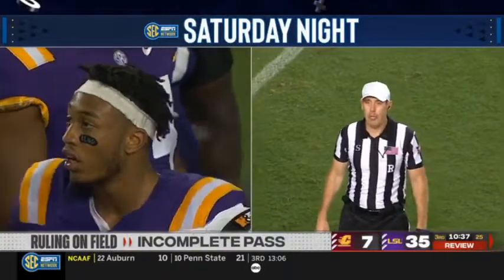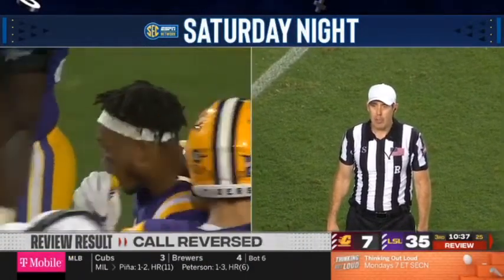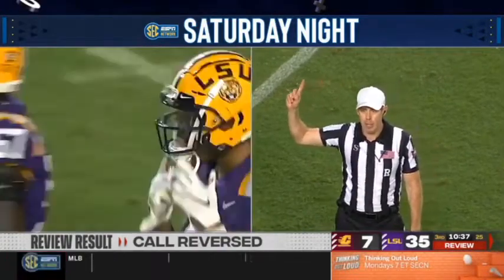After review, video evidence shows it is a catch. Great catch. The receiver possessed the ball with one foot inbound. It will be first and 10 from the 45-yard line.